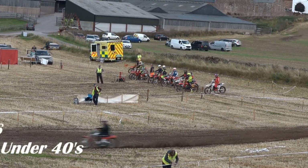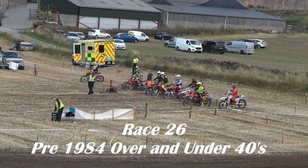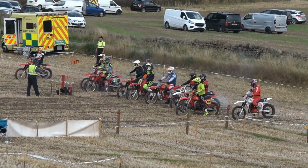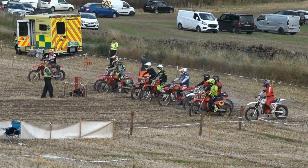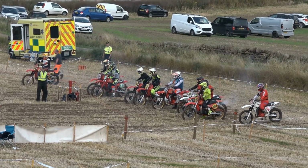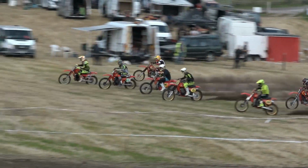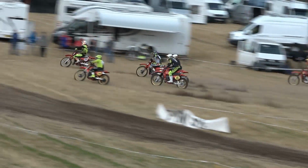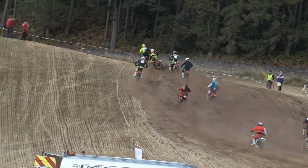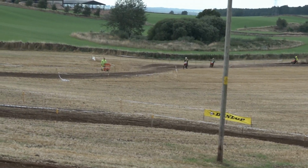So that nicely brings us on to race 26, which is the pre-1984s over and under 40s class, and this of course is the penultimate race of this round 6 event here at Penrith. So we're just waiting on our chief starter, Stuart Riddle, letting the bikes loose from the line. So as the riders make their way on lap 1, I think that's Michael Tweddle, who's made a very good start there.